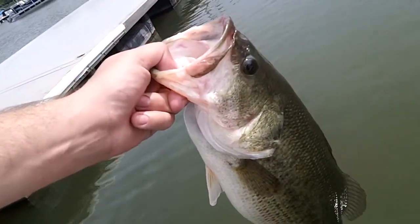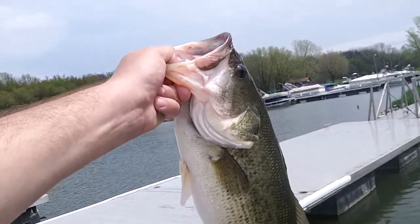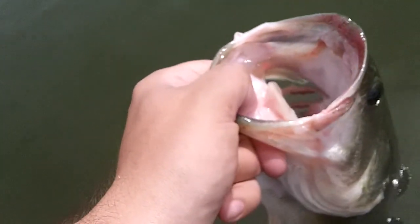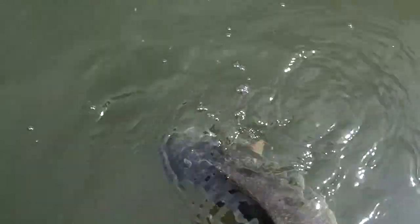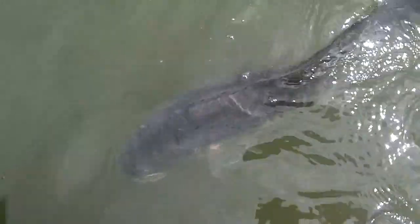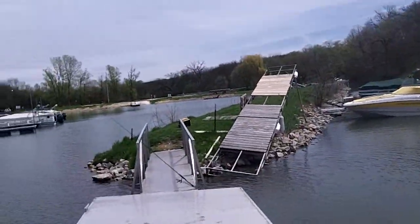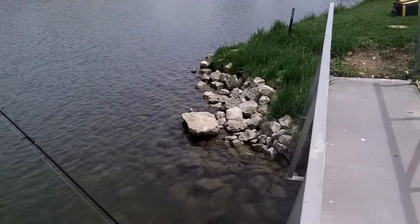Big ol' Illinois bass right there, fishing in northern Illinois at a lake called Lake Curl. Wow. On that Powerteam Lures Conviction Craw, 4.5 inches in green pumpkin. There she goes. Man, two days in a row, exact same spot off this point here. That's what I'm talking about.